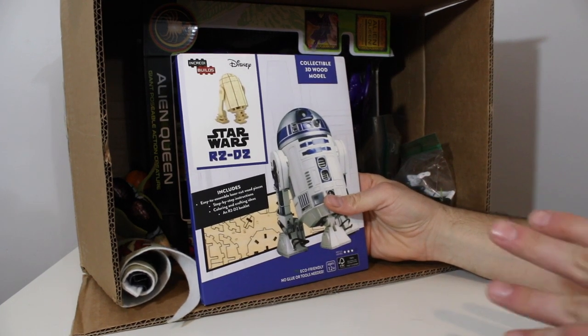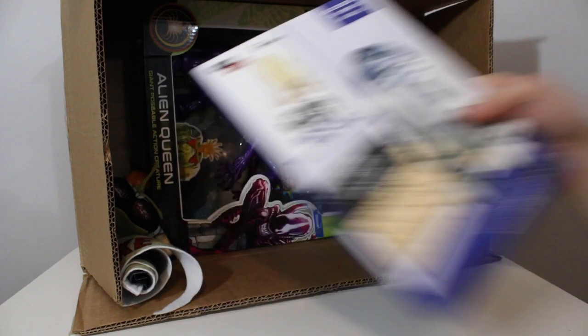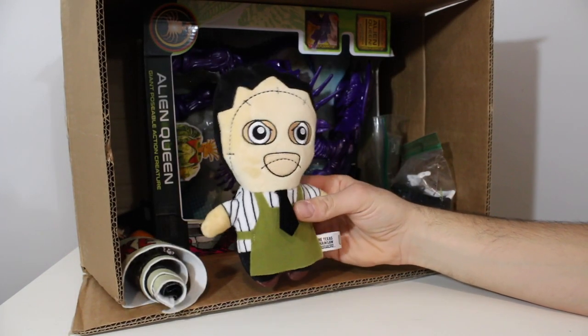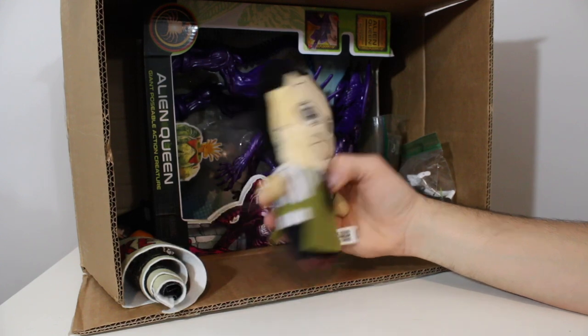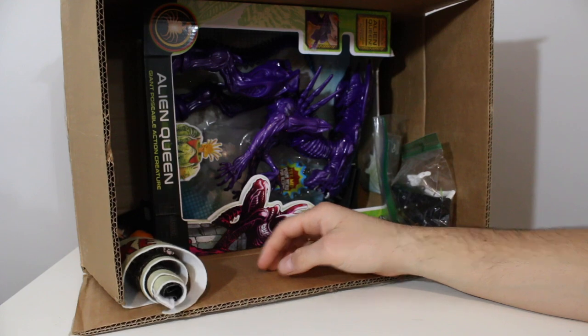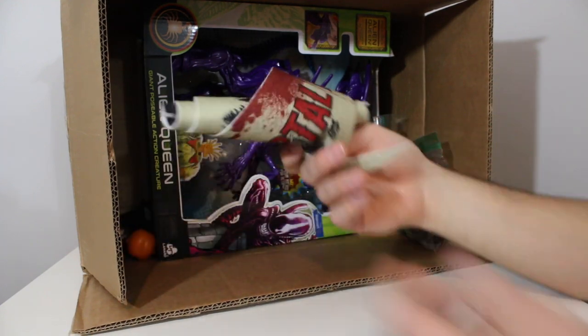So this is a 3D wood model that you're going to build because I don't know how to build that stuff. Then we have, oh, this could be for your work desk. That little leather face. That's a little leather face. Oh my god, that is cute. Oh, he doesn't look like he's gonna skin me. Oh, so sweet. Ooh, what's this?